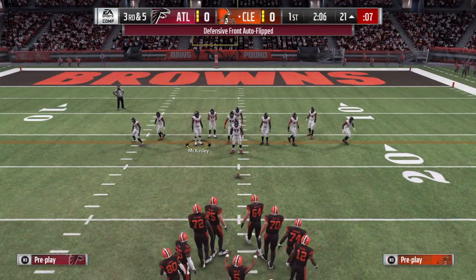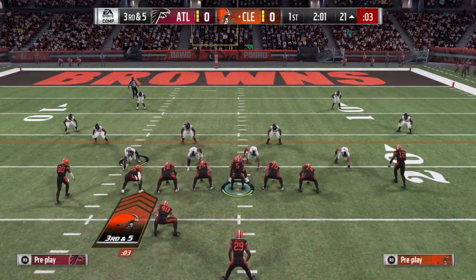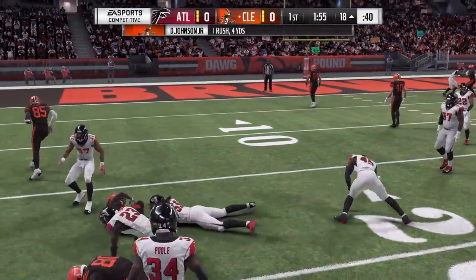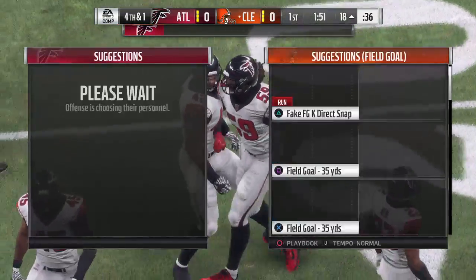And on third down, a nickel formation here defensively. Play clock winding down. Here we go. A first carry now. This is Johnson. It's a pickup of 4, but they're still a yard short here with fourth down forthcoming.